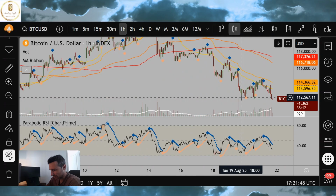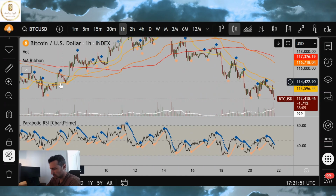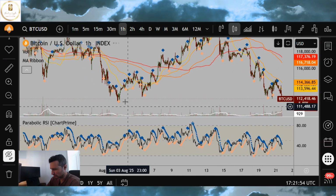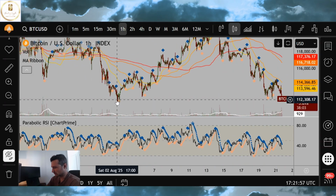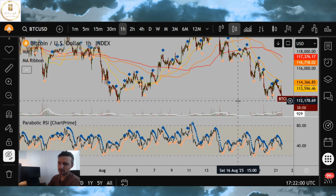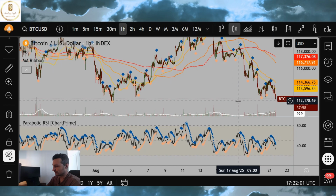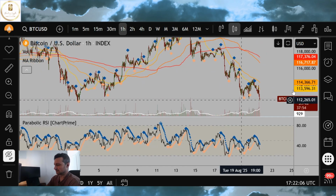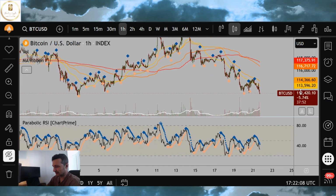If you zoom out a little further, you can see that's kind of what we're holding on to, is this old structure down here. See these old lows right here? So you can send a horizontal line across there, and it could be kind of a low risk entry point for going long. However, it's going to be very difficult to break above these averages. If I zoom even further, you'll see what I'm talking about.